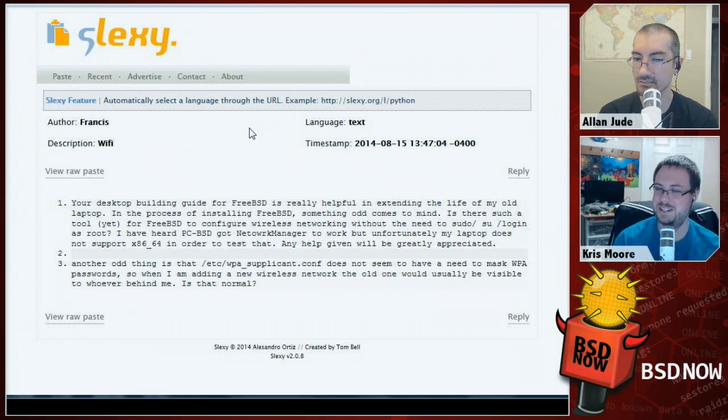As far as masking WPA passwords in WPA supplicant, I don't recall off the top of my head if it can. Basically, you need the plain text of the password in order to connect to the network. And so all it could do is like obfuscation or something, and that would just make it harder to configure it yourself. So yeah, that's obviously an issue if somebody's staring over your shoulder, I suppose. But yeah, it is what it is.